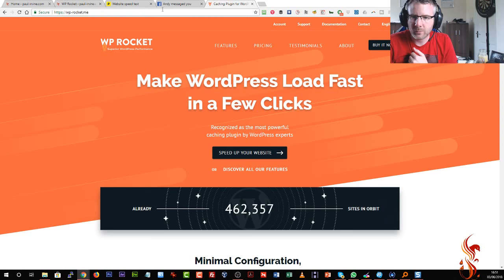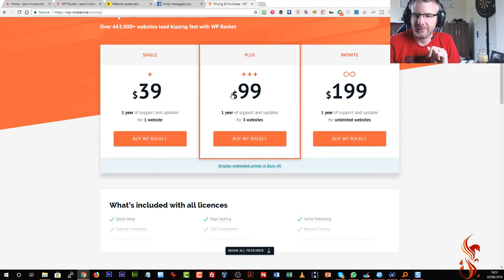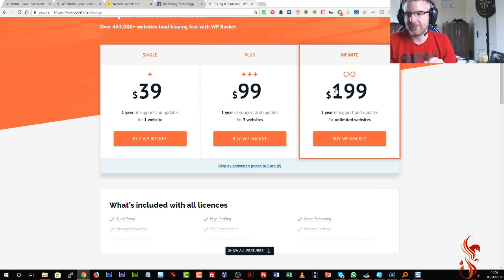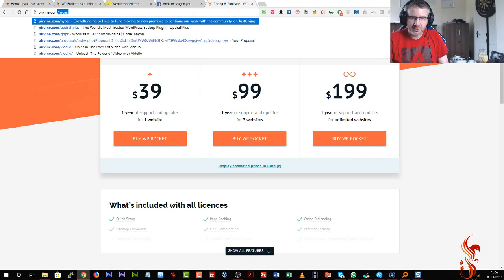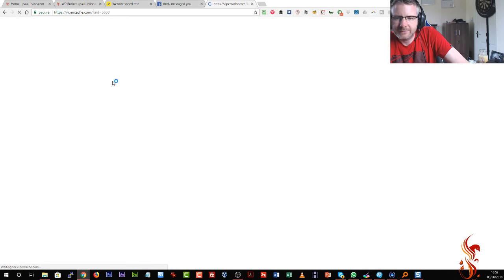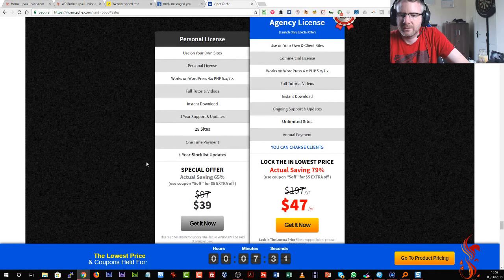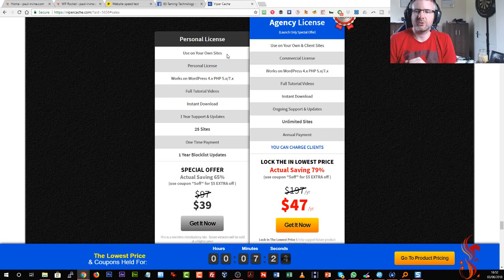Now, if we have a look at WP Rocket, for 1 year of support and updates for one website, you're looking at $39. For up to 3 websites, it's $99, and then Infinite, which is what I have, is $199. Okay, so for WP Rocket, that's pirvin.com/WP Rocket. For Viper Cache, pirvin.com/Viper Cache. The pricing just now, during launch, $39. However, the difference being you're allowed to use it on your own sites. So that's your sites, not just one, multiple websites. That's a big thing.